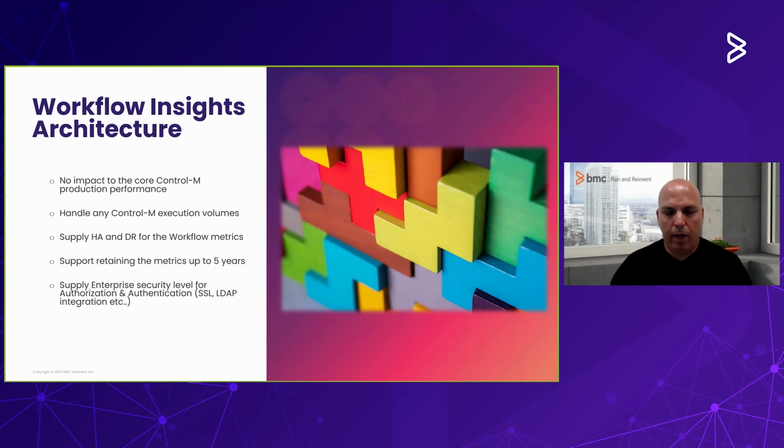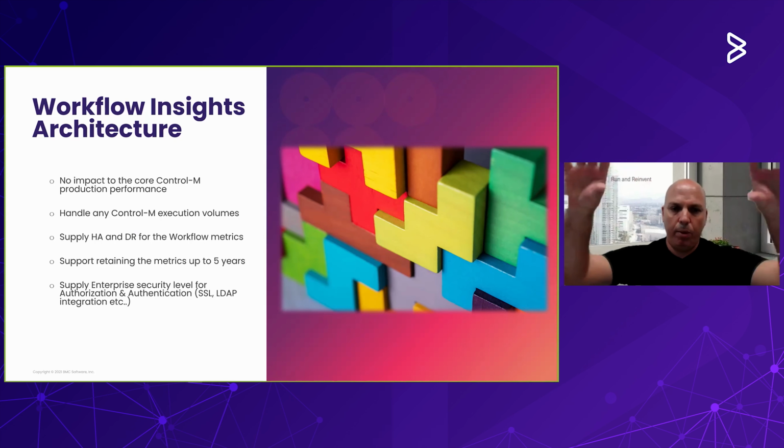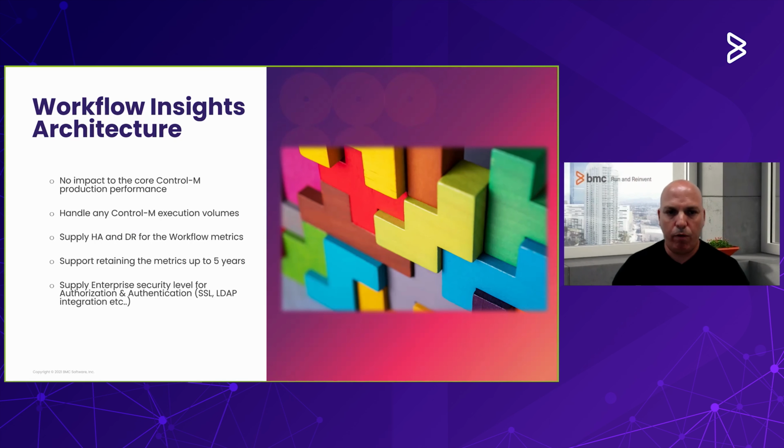But before I tell you about the architecture, a few words about the requirements for the architecture. First of all, the first requirement for the Workflow Insights solution is to have no impact on the core Control-M production performance, right? You don't want this new solution, which is now gathering millions of metrics around your workflows at runtime, to affect the actual performance of the business workflows that Control-M orchestrates. So this was the first requirement.